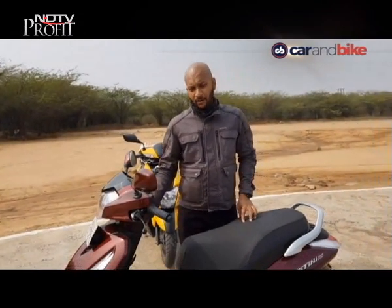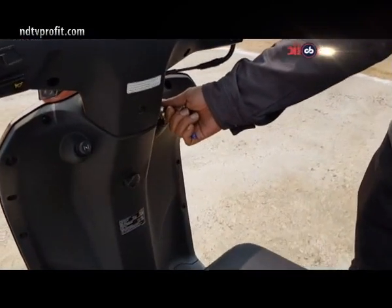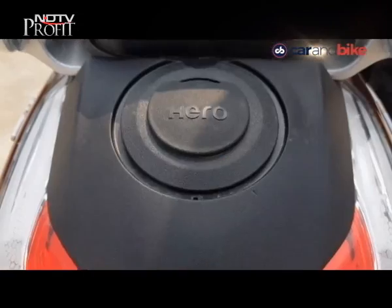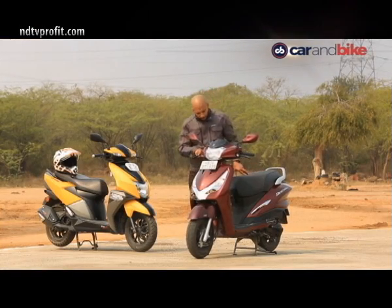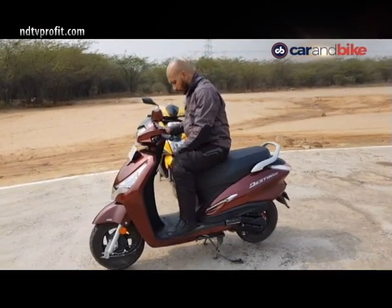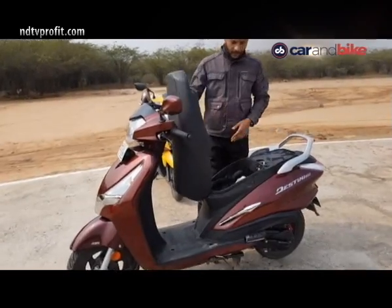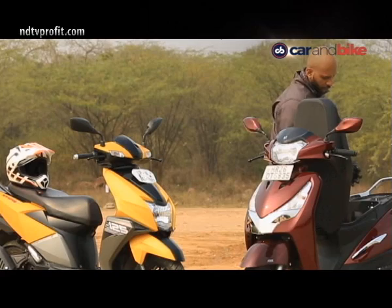Another good feature on the Destini 125 is the multifunction ignition key. You can open the seat from there itself. Of course, there's an external fuel filler cap also, which is very handy because you don't need to get off the bike when you're filling fuel at a fuel station. Apart from that, you have these hooks to carry knickknacks, quite a generous amount of footboard space to carry groceries or a bag if you want to. In terms of under-seat storage, it's adequate, yes, but maybe not enough to store a full face helmet, but you can of course store a small bag or two.